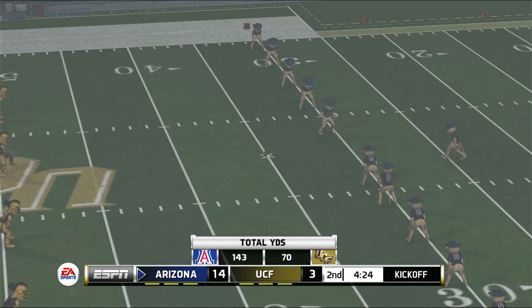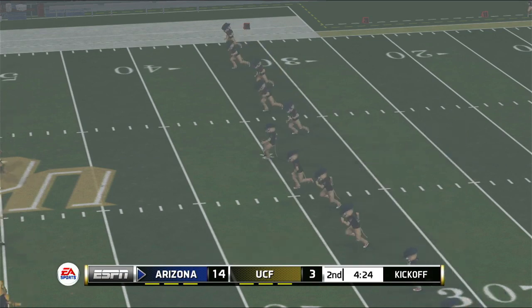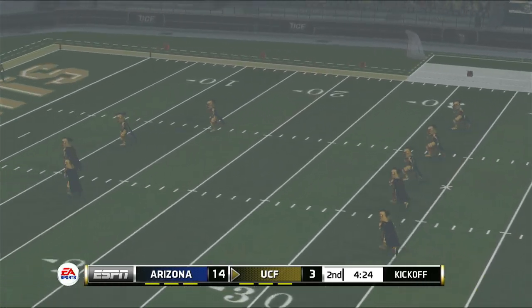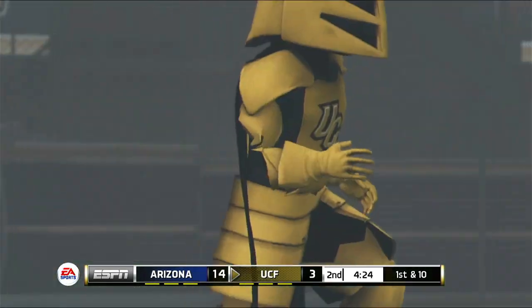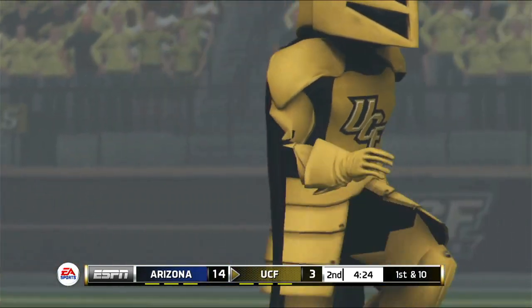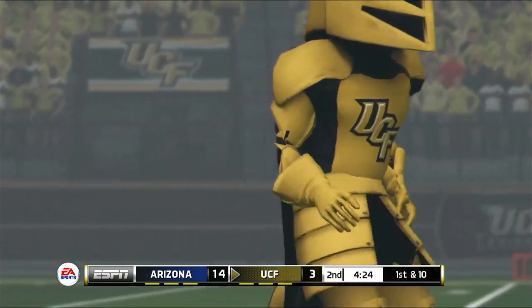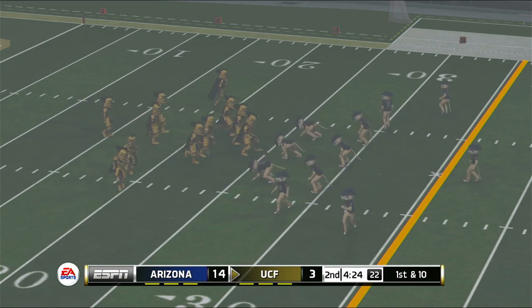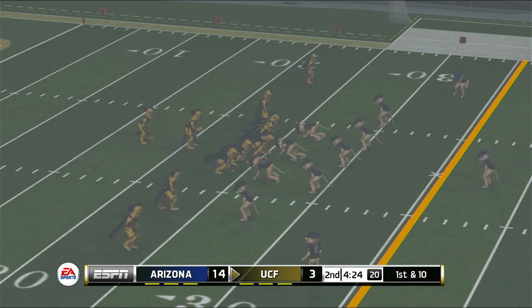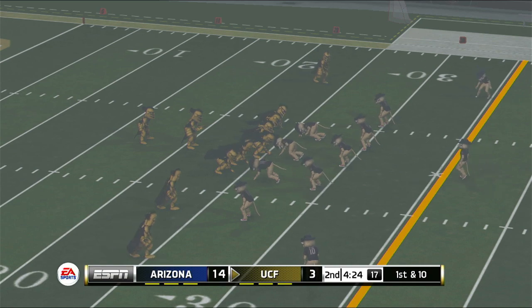They line up to kick this one away. He sends this one deep. And it goes into the end zone, down for a touchback. You think about the challenges these two teams are facing. On one side, you've got to find a way to keep building on your lead, and on the other side, you've got to find a way to get back in it.